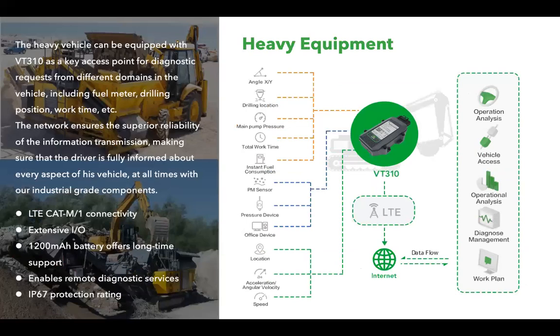Next is for heavy equipment. We know that heavy equipment always features a very large variety of peripherals, and there are different parts of the equipment, which is very complex and heavy. So our VT310 features two channel CAN bus. One can be connected to the upper part of the heavy equipment and the other for the vehicle itself.